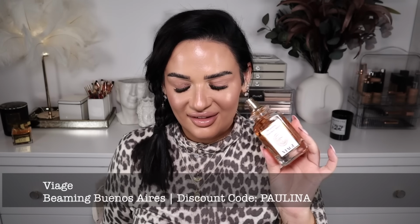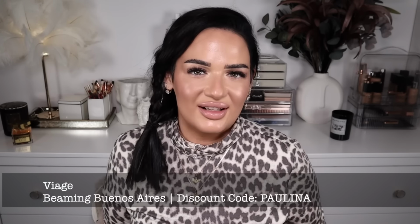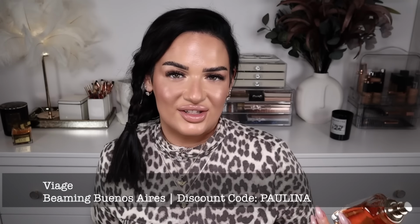And last but not least, guys, this is something that definitely, I think, was a little bit inspired by Hibiscus Mahajad. But honestly, and I admit it, it smells like it. It just smells like it. But you have such a good quality, and the price is, I think, a fraction. Because these fragrances are around $100. And this is Beaming Buenos Aires. And this, I'm not gonna lie to you, it truly smells like Hibiscus Mahajad from Maison Crivelli.